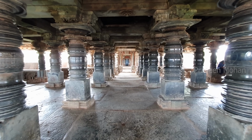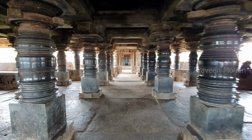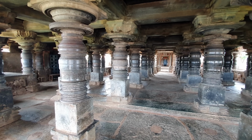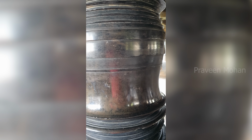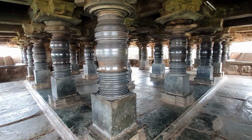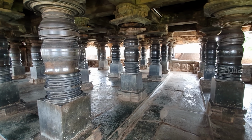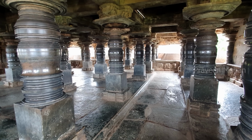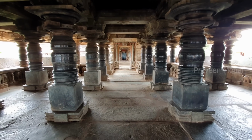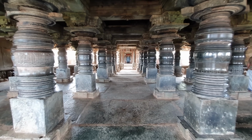Archaeologists say this temple has the shiniest lathe-turned pillars in the world. They almost look like they're made of glass, and you can even see your own reflection if you observe carefully. A total of 108 pillars are set up. And this number is a sacred number in Hinduism because 108 is the basis of life itself.